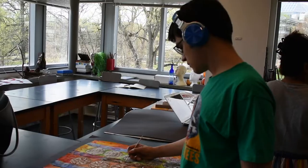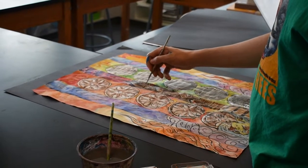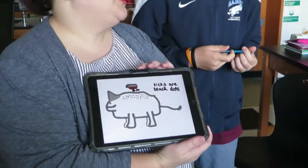You two be here. Oh, and Andy has what relationship? Oxpecker and rhino. Which is? A mutualism.